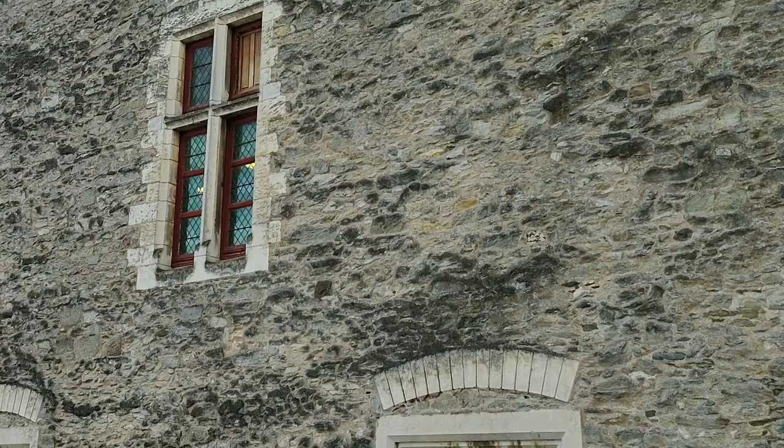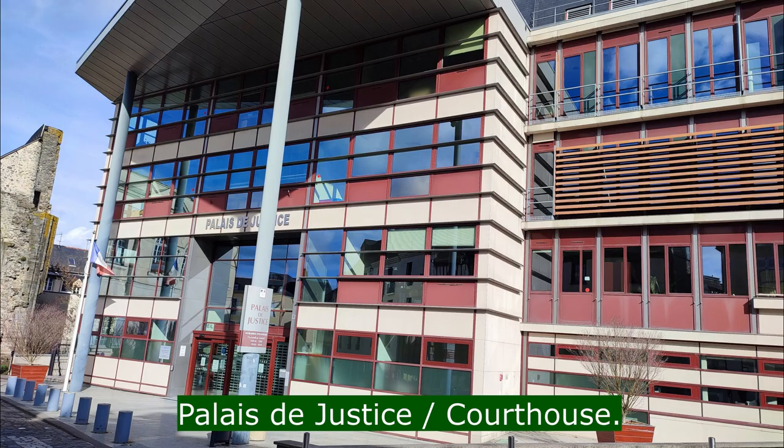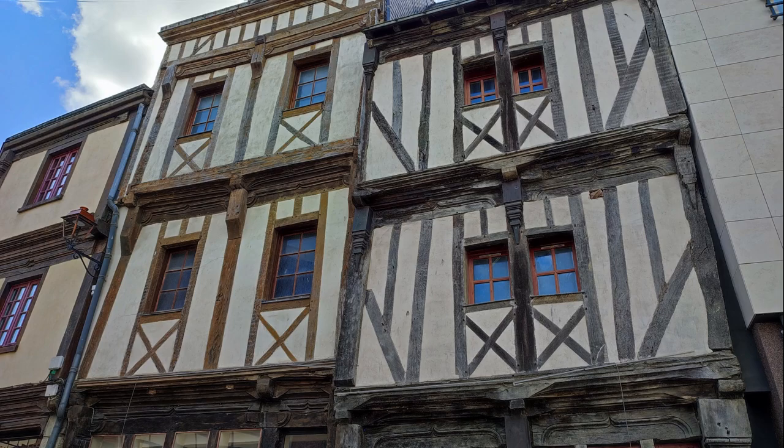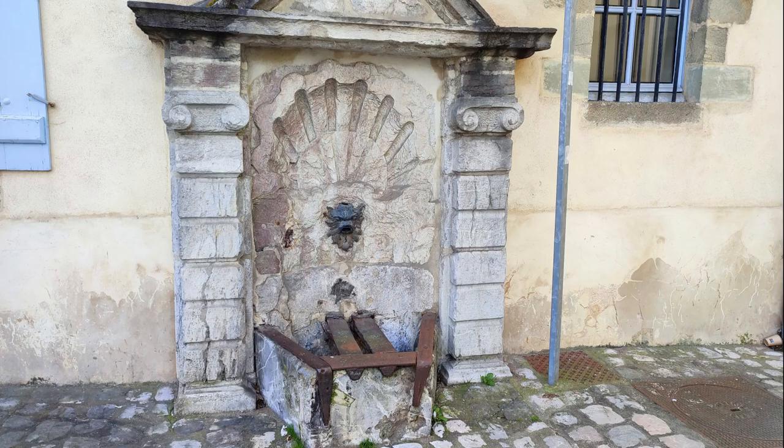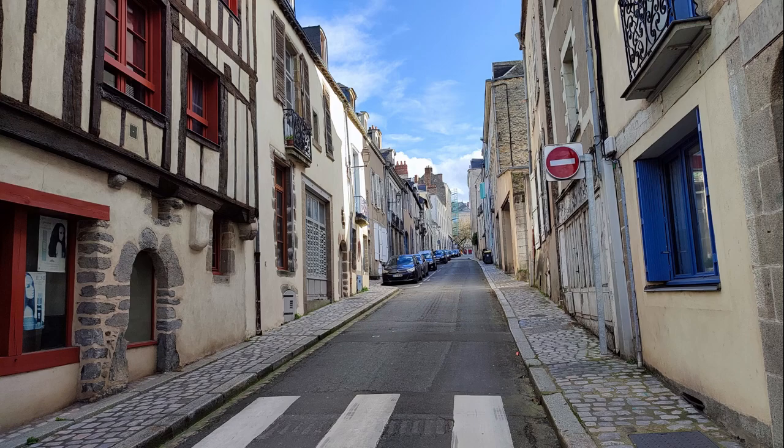This is just a few shots on the way back out again. It's the old town again, the fountain there. That was lovely, all those blue shutters and windows and doors. Again, nice quiet streets. It's always like that.